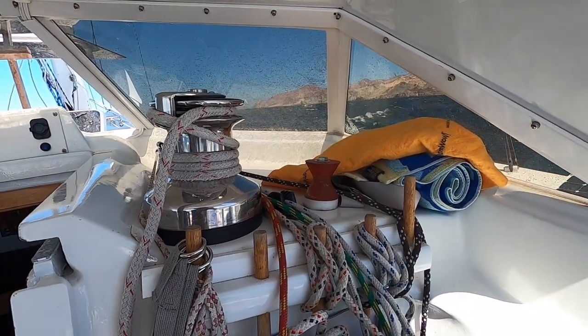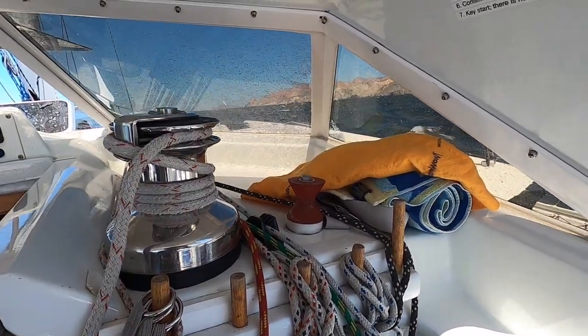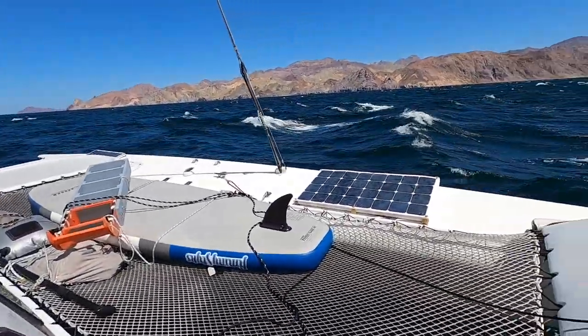Okay, Carlos, here's some of that cape effect wind compression. This corner of the island here, squeezing everything down into it. Look what's going on right here.